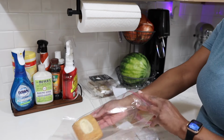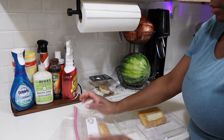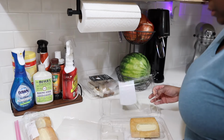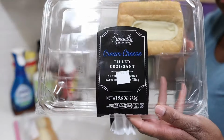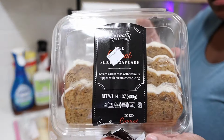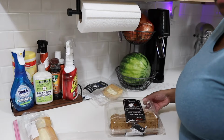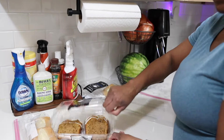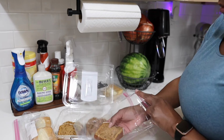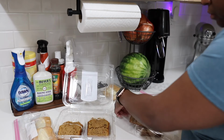And then here, the last thing I wanted to get done was to freeze these filled croissants. They were not very good. I do not recommend those. But this sliced loaf cake from Aldi, fire. So good. This is the carrot version, but they regularly have banana and lemon if you have an Aldi near you. And they were so good. So I packed a few of the slices in my carry-on to eat on the plane, and then throughout my trip, and the rest of it I froze just so that it would not go to waste.